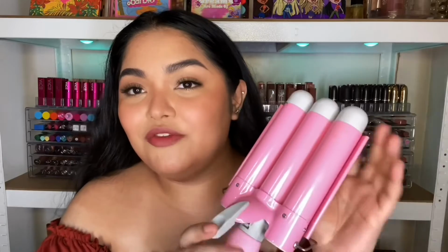So first here, I have, it's huge. I have here the Mermaid Curls hair curler or hair waver. As you can see, napakalaki ng barrels niya. If you're into that beachy waves look, this is the product for you.